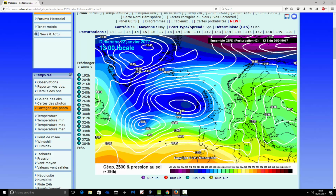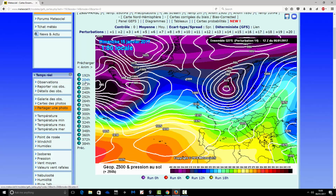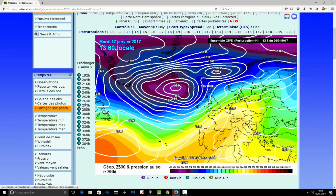It looks like we're going into a more unsettled spell through this middle part of January. Starts cold around the 13th, 14th, then probably turns milder into the second half of the month, and potentially quite stormy. Number 14 looks stormy on the 14th of January with a wind in from the north. That's a strong wind and a cold wind as well.